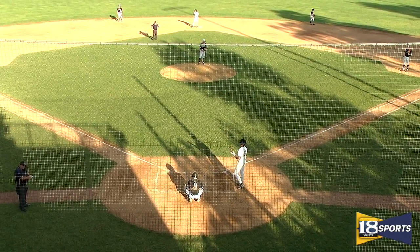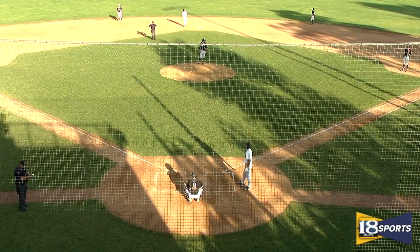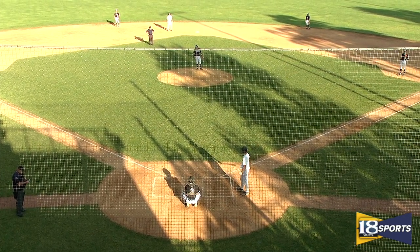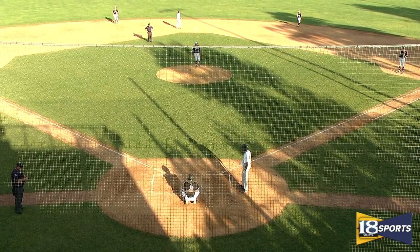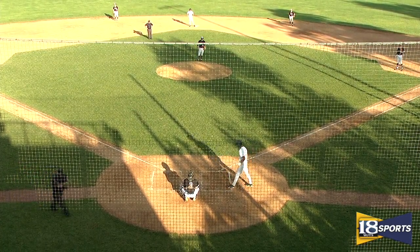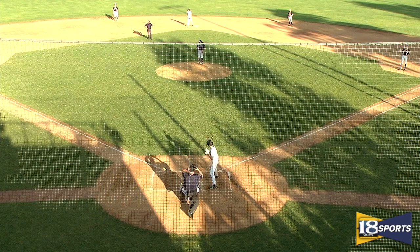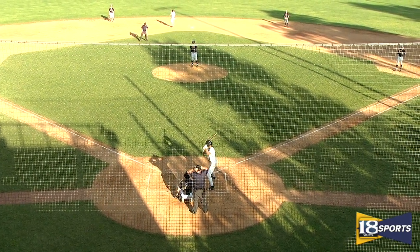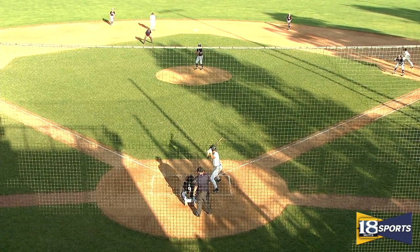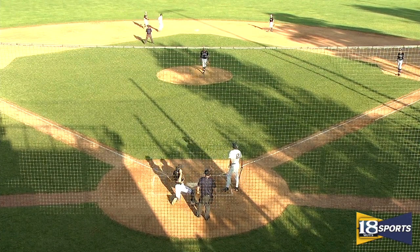So bases loaded, 1 down. Raiders will play for a double play ball up the middle. Corner infielders are in front of the bag. They'll play to the plate on a ground ball to them. And a pinch hitter here for the Wildcats, Landon Albrand, junior left-hander, will step in. He'll bat for Max Butel. Fastball misses away to the big left-hander, 1-0.